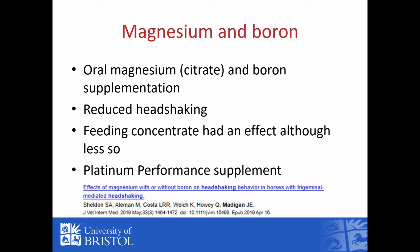And then the next question is, what supplement? If you're in the US, there's a Platinum Performance supplement, which is the exact same mix that was used in the study. In the UK and the EU, you can't feed boron, which is not for any particular reason other than it's just not licensed because no one's done the paperwork really. But anyway, we can't feed boron, so you're stuck at just giving magnesium. Potentially what you could do is measure blood magnesium levels and perhaps adjust your dose accordingly. But that's all we can advise at the moment. I think it's important to do, but I don't think you're going to get a miracle cure.